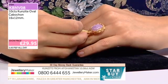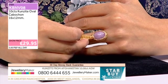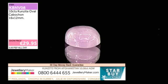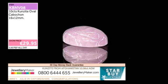I mean, if I was to wrap that in sterling silver, we'd definitely be into 3 figures. Easily into 3 figures, just for a really simple basic wrap. It's amazing, and it's the depth of colour. It's the depth of colour.